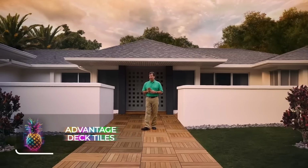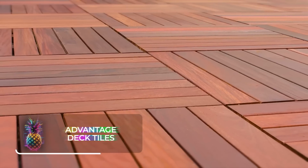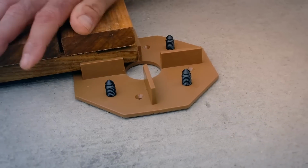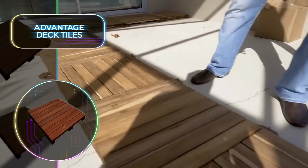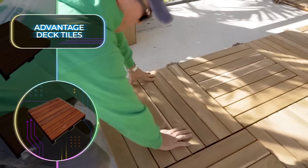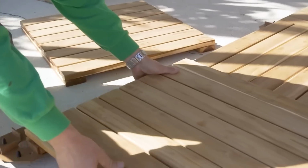Advantage deck tiles. Imagine having a deck that can assemble in just a day. This is what the creators claim, without needing any complicated tools. These innovative tiles click together effortlessly, offering a hassle-free installation for any outdoor space. There's no need for nails, screws, or glue. Just snap them into place, and you're ready to go. This feature also makes them very easy to replace if individual tiles are damaged without needing to redo the entire surface.